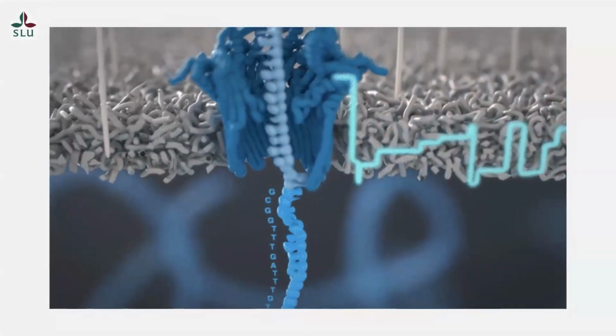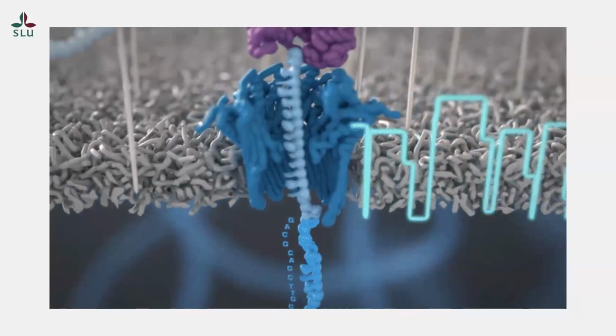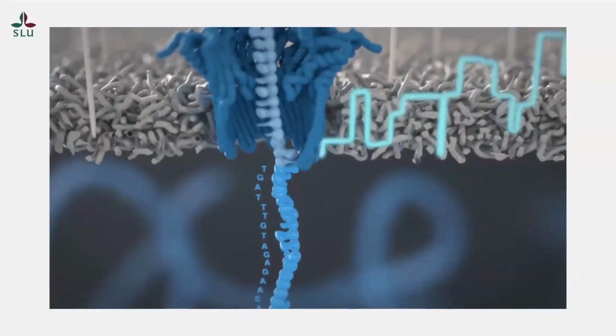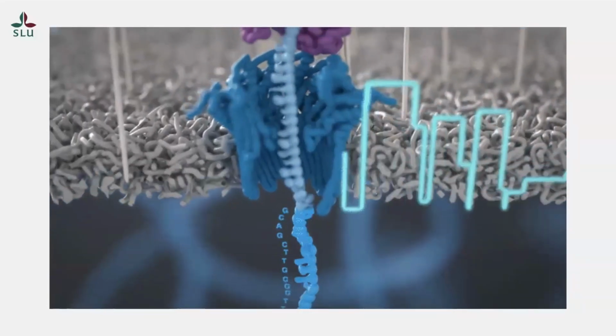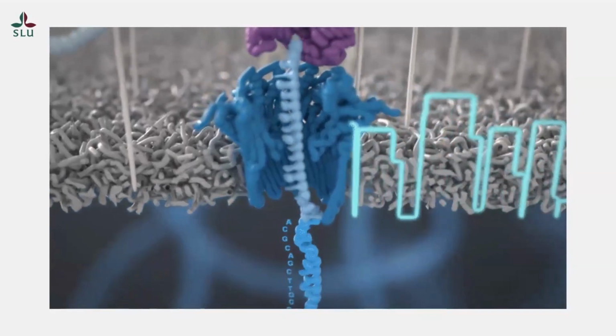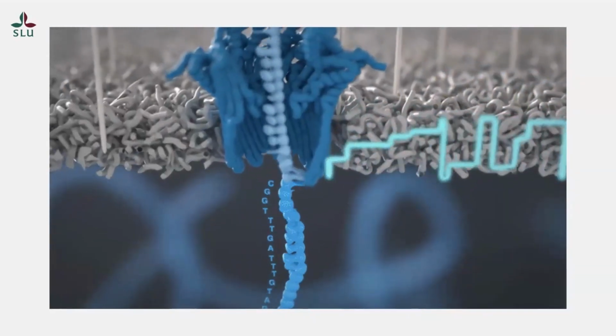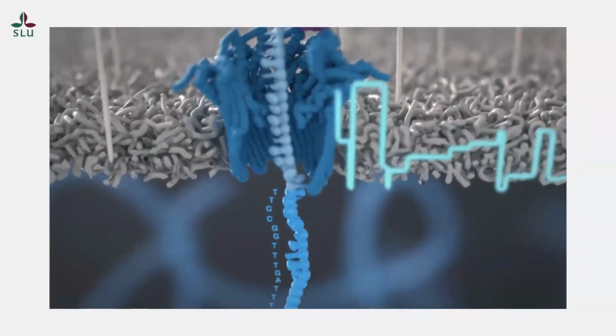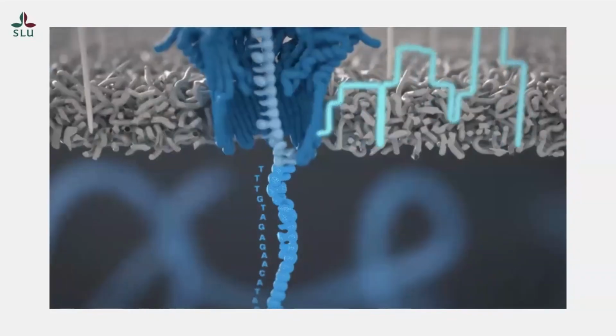So this is actually the technology. The DNA strand goes through a protein that gives an electrical signal that you can see on the right. And that electrical signal differs depending on each base in the DNA sequence. And then we can actually have a data file with the sequences.